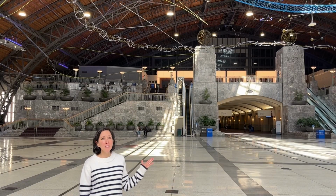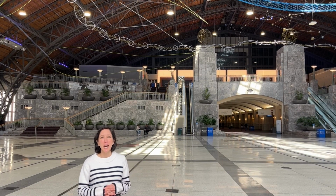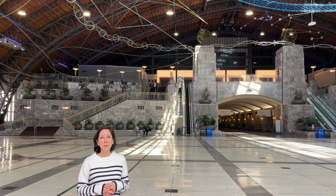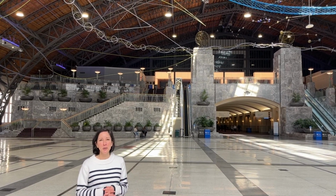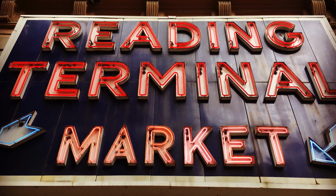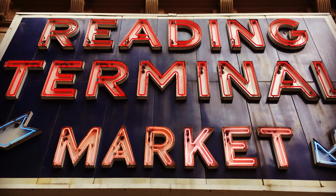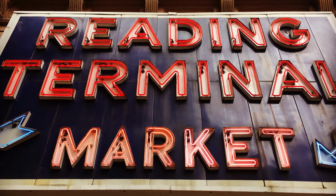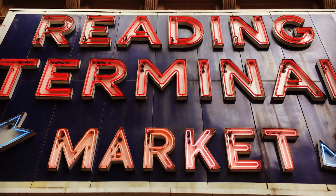So that grand hall I'm standing in? It's obviously been converted to new uses, but I wanted to show you what's happening below us, which is Reading Terminal Market, which started in 1893 and still exists today. Opening its doors when the terminal did, the market had marble counters and even basement refrigeration. It thrived for decades, but like the railroad above it, it struggled in the mid-20th century.